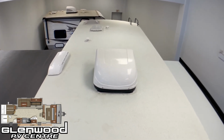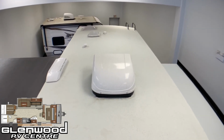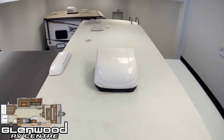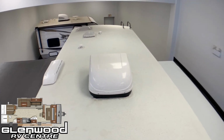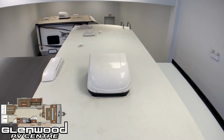In Saskatchewan, we get a lot of snow. It can build up on your roof, and in the spring that can start to melt, and it gets heavy. And so when you have a roof like this, you know that it's able to support all of that weight, and you don't really need to worry about it.